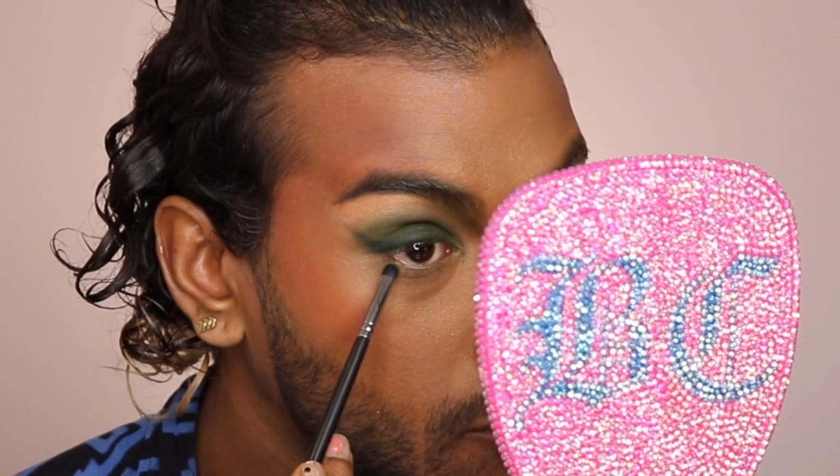Next, I'm going to go in with my Morphe M326 brush, which is nice and compact. I usually use it for inner corner, but right now I'm going to use it for my bottom lash line, and I'm going to run that green shadow all along the bottom.